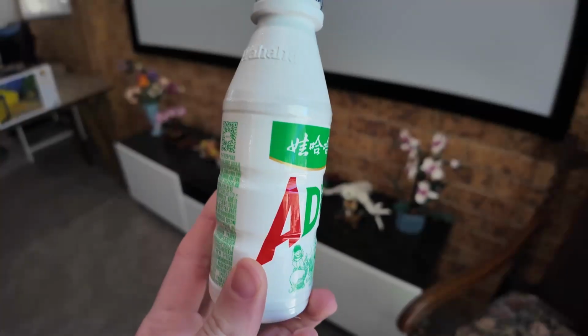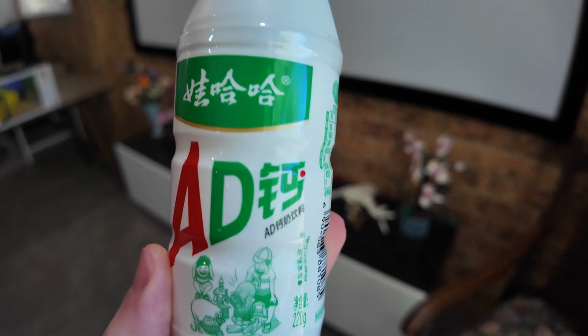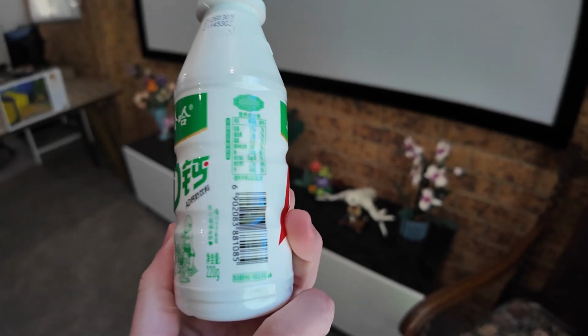So I ended up getting one of these actually, because they're relatively healthy, or they're supposed to be. Alright, taste test time. It's not bad. It's sort of like if you mixed milk with yogurt and water. It's quite light flavor. It's definitely healthy tasting. Not bad, light and refreshing and not heavy. Supposed to have vitamin A and D, but I don't know.